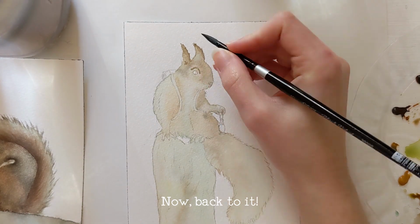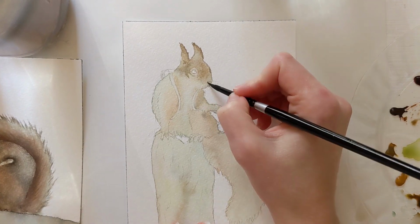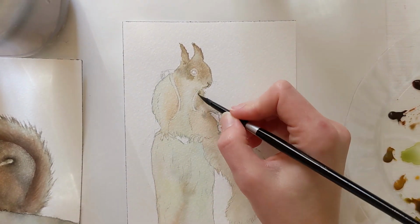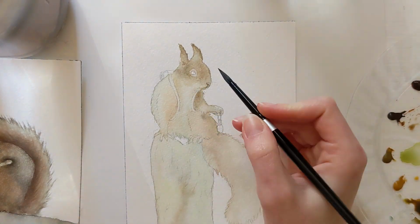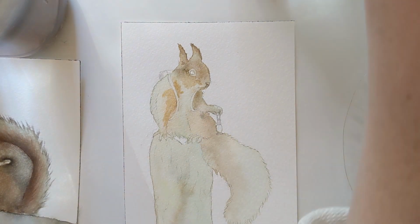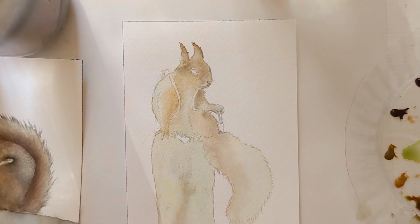By the way, I'm just mainly using a couple of different ochres, sepia, Prussian, and burnt sienna. And I use pretty much the same color palette, I do use the same colors for my next painting. And I'm gonna try to link everything down below.